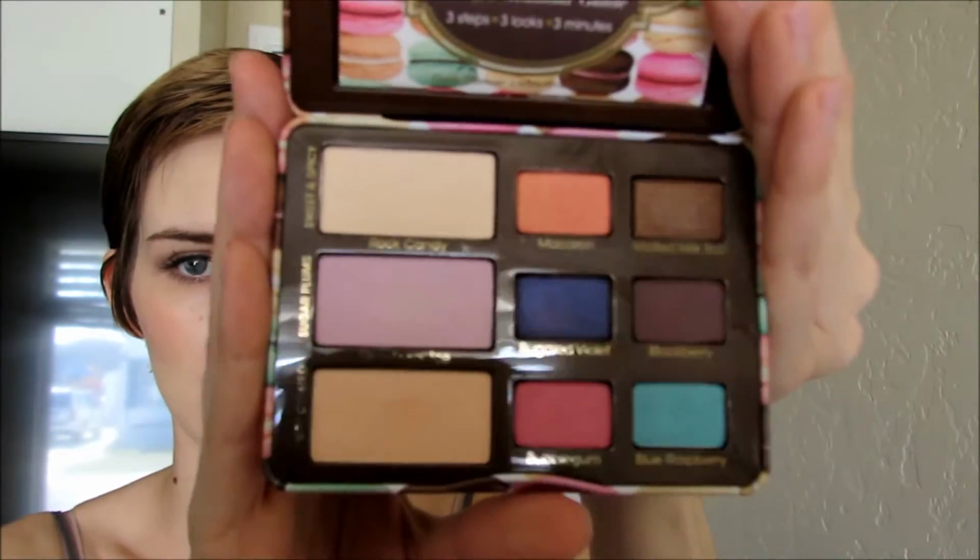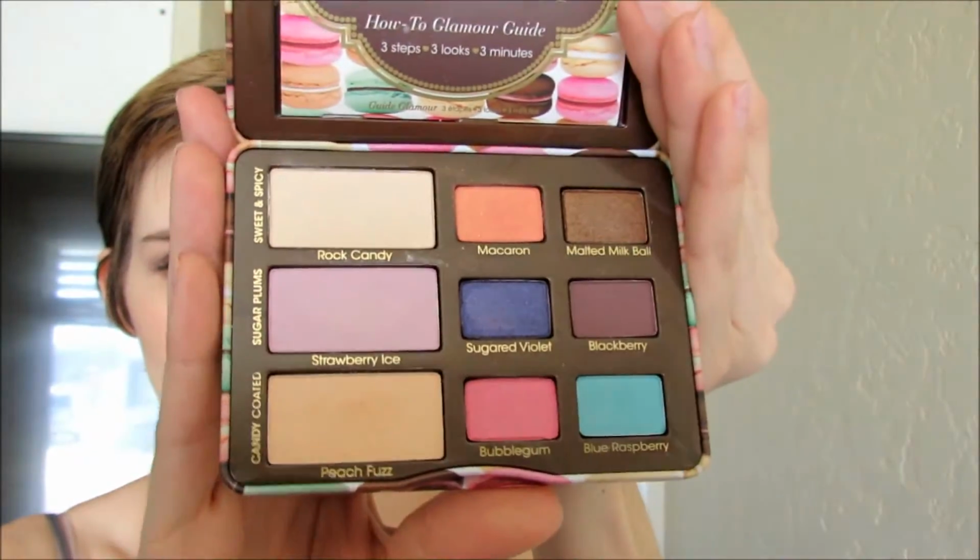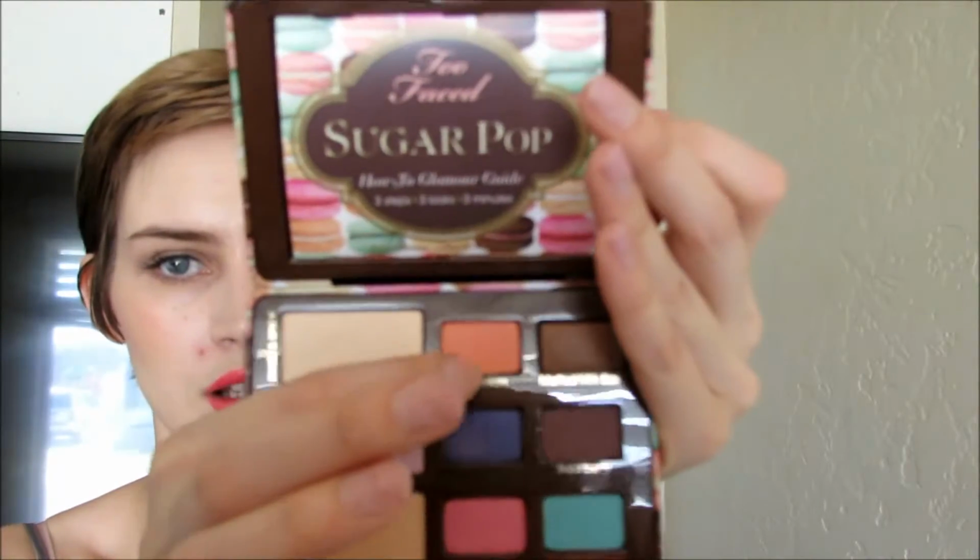The last one I have is Sugar Pop. This set I've only barely started touching and it is fantastic. I just love the shades and I love this color. This color looks so good on my eyes.